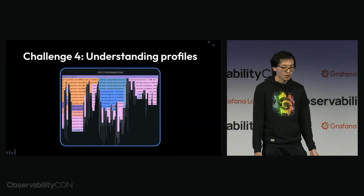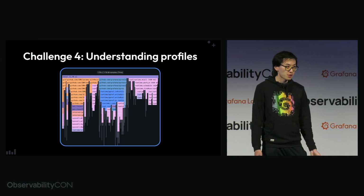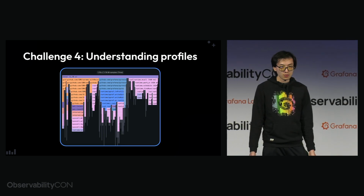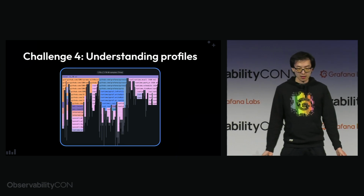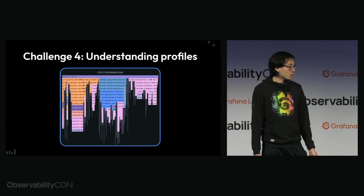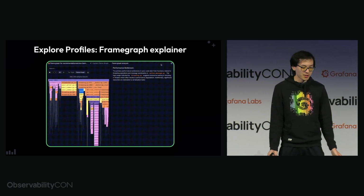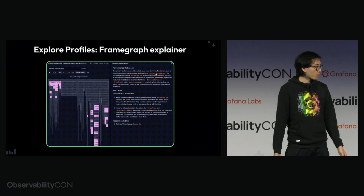The fourth challenge is understanding profiles. Profiles measure the resource usage, say CPU and memory, of an application over time. We visualize profiles using Flamegraphs, which are stacked bar graphs representing function calls and their resource usage. Flamegraphs are great to look at, but there's a lot of information to unpack. So we built a Flamegraph explainer inside of Explore Profiles to help you quickly get started with profiles.